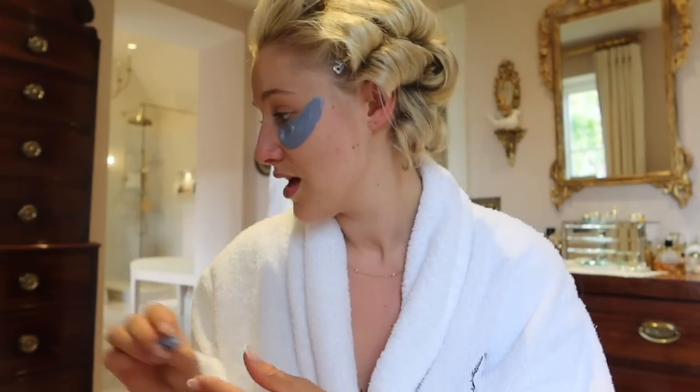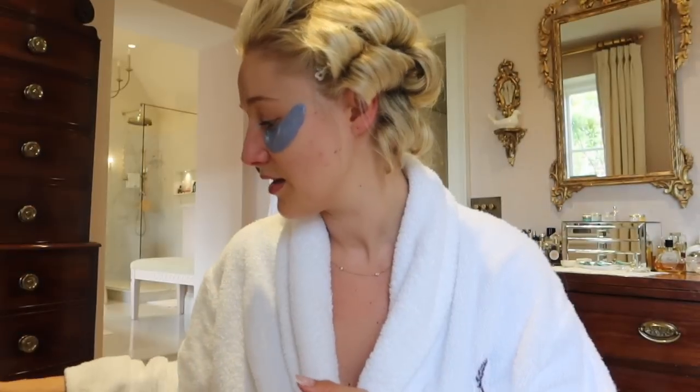My eyes have had time to de-puff, and it is now time to create a very natural, bronzed and glowy makeup look. We do only have 20 minutes before I need to leave, so I'm gonna do that very, very quickly. Now, just so that you can see, these little eye patches are miracle workers. They are absolutely amazing. And then, please excuse my phone, it continues to be a busy day. So that is my eyes done, and they will continue to work their magic.